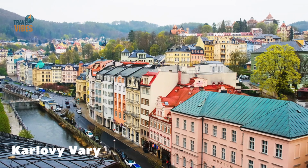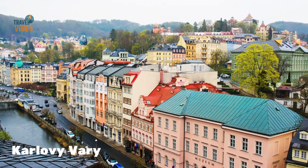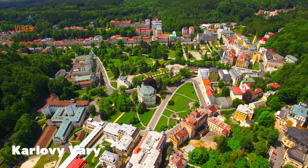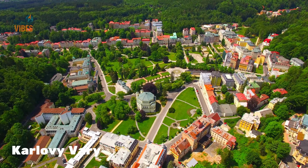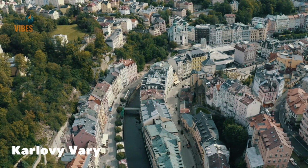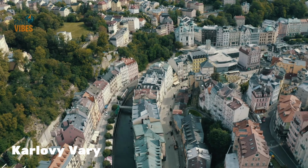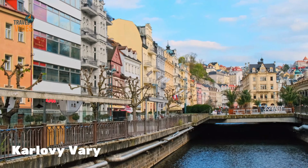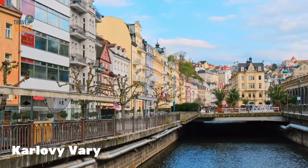Karlovy Vary is a graceful spa town known for its healing springs and elegant charm. Tucked among forested hills, it has welcomed visitors for centuries with warm mineral waters and grand colonnades.